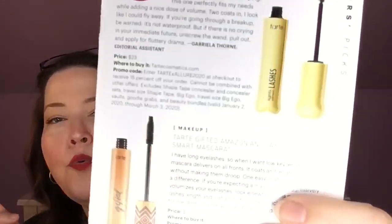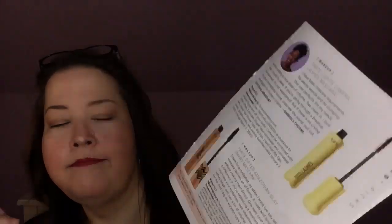I was just looking over the paperwork to be sure that I hadn't misled this in any way, and no, it said what it said, but I noticed on the same page, right above it, the variation was the Tarte Lights Camera Lashes, which is my absolute favorite other than the Thrive, because it says that it lengthens and volumizes your lashes by 400%. So I've always loved that one.